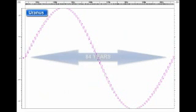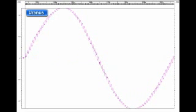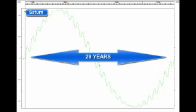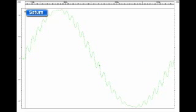Next we have Uranus. Uranus takes about 84 years for one cycle, and it does go EZ, north and south in this case. Then we have Saturn. Saturn takes about 29 years for one cycle. It doesn't seem to go out of bounds, just like Neptune.